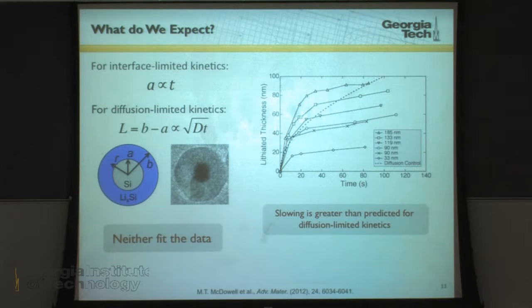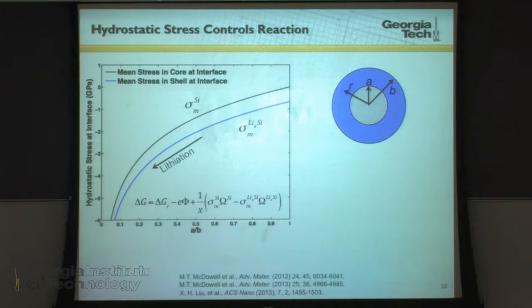So what's happening here? What we think is happening is we have this strong effect from the hydrostatic stress that evolves in these particles. The hydrostatic stress is the pressure. As we lithiate these particles, I already told you that there are these high stresses that evolve. Near this reaction front, a very high pressure evolves, and it changes as a function of extent of lithiation. This is a little bit complicated, but this is the hydrostatic stress or pressure inside this particle right at this reaction front as we're lithiating it. As we lithiate, we move this way, and the stress gets more and more negative, so it's higher and higher pressures. And these pressures actually influence the driving force for the reaction.